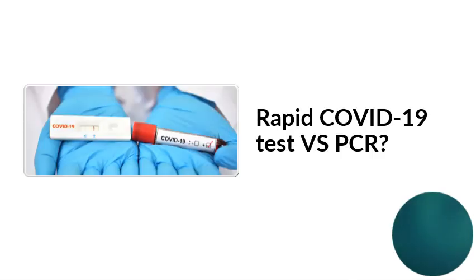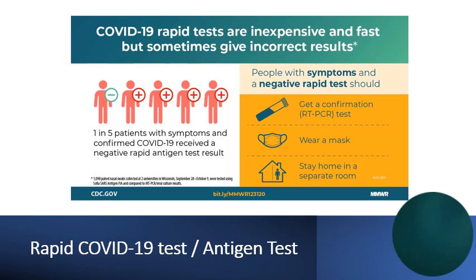To diagnose COVID-19, usually a rapid test or PCR is performed. The rapid test is the one we can buy over the counter and use at home. They come with instructions for self-collection of samples, usually via nasal swab or saliva. The results are generally available within 15 to 30 minutes, depending on the type of the test.